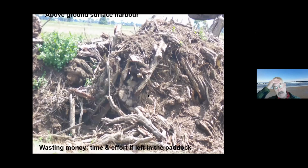Above ground surface harbour: of the many pictures that I've got of that, I've selected this one, which is gorse that's been pushed up with an excavator, and then they never got around to burning it because it got too much soil in it, basically. So that was the first problem. Above ground surface harbour enables rabbits to have time to dig burrows. Where you pile it up and leave it there, it gives rabbits an excellent place to live. So you're wasting all that energy and effort you put into the baiting and the burrow destruction if you're not mopping up.